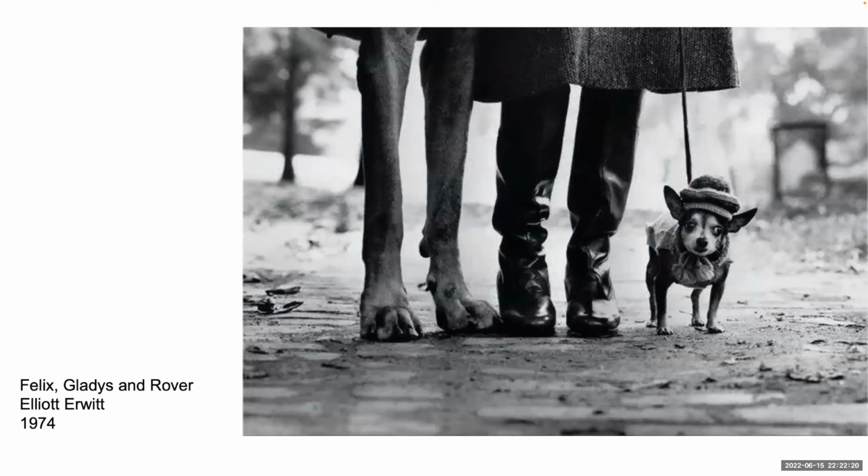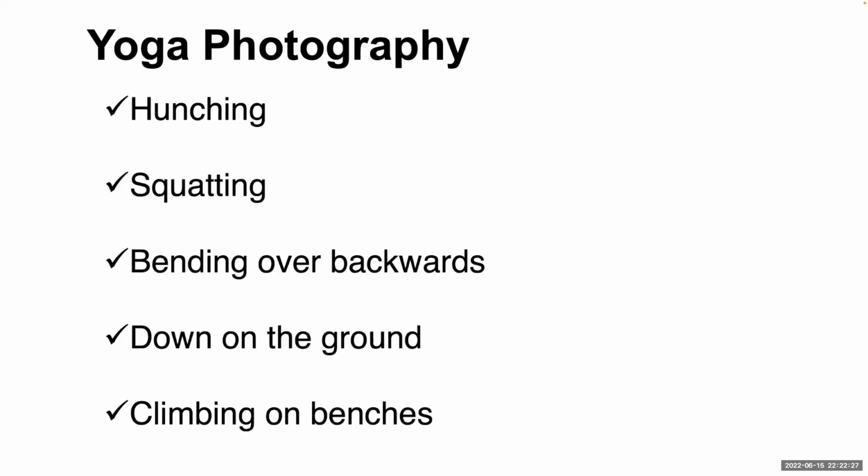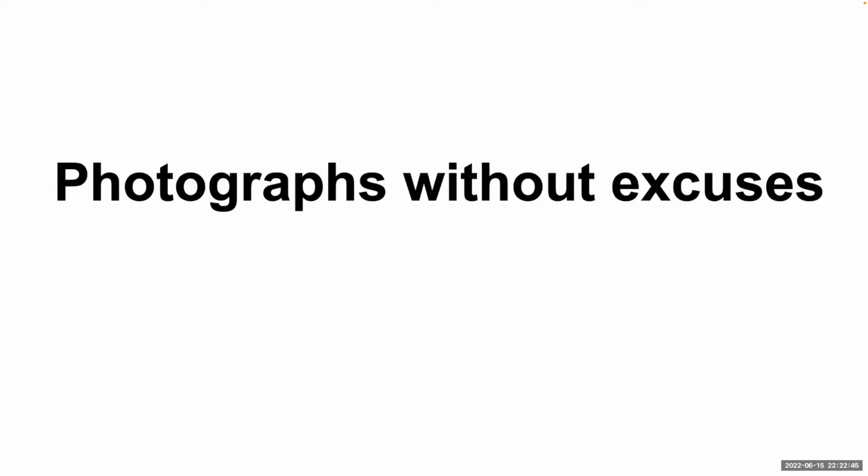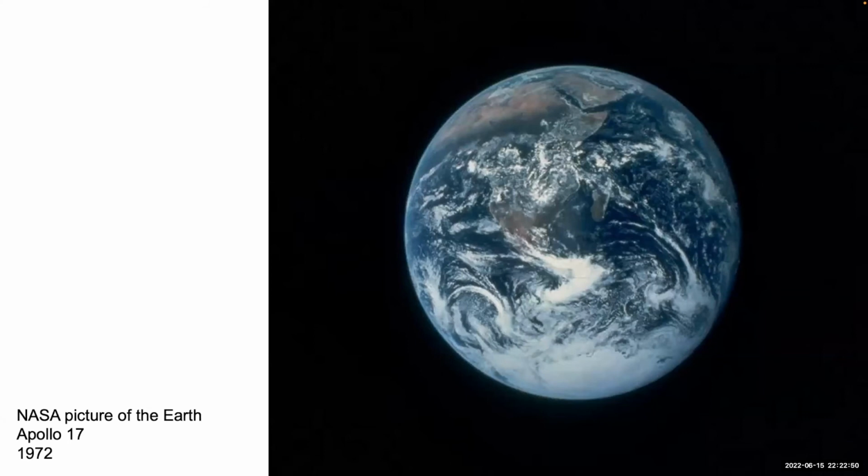Here we're looking at Elliott Erwitt, 1974, Felix, Gladys, and Rover. One thing that you want to think about is photography yoga. You're going to be hunching, squatting, bending over backwards, getting down on the ground, and climbing on the benches. So here, Elliott Erwitt was hunching down to photograph this really amazing photograph in 1974. Photographs without excuses. So here we see a NASA picture of Earth, Apollo 17 in 1972.